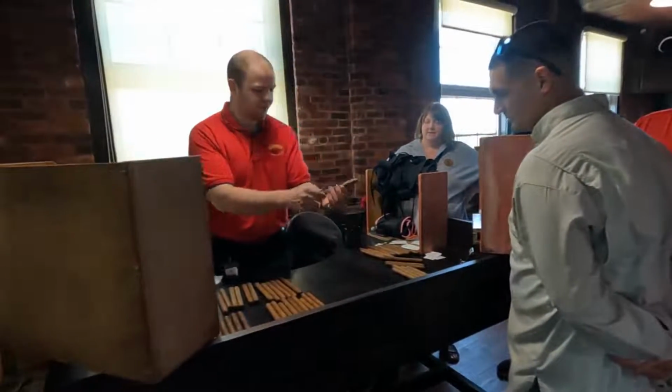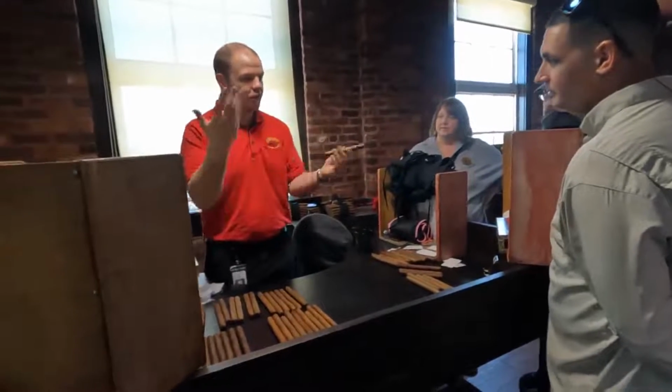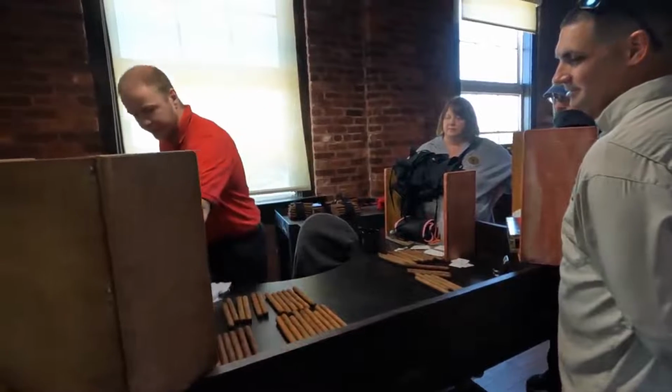Like, this is not very good looking. We call these rotos, or broken cigars. You can peel off the wrap like an onion skin and put another one on, so you can technically save the cigar if you want.